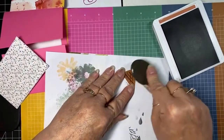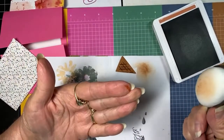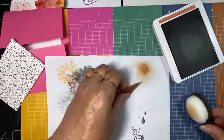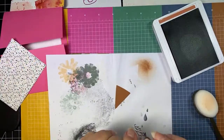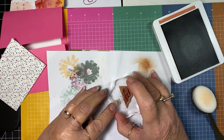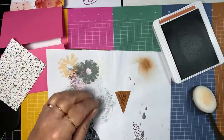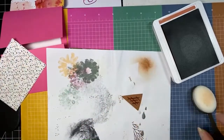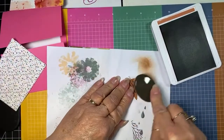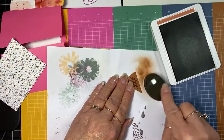I don't know if any of you have these blending brushes, but do I not always stick my finger in my ink pad? What is wrong with me? I always do that. All right. Anyway, what I was saying is I love these blending brushes. Just kind of want to go around the edges a little bit.